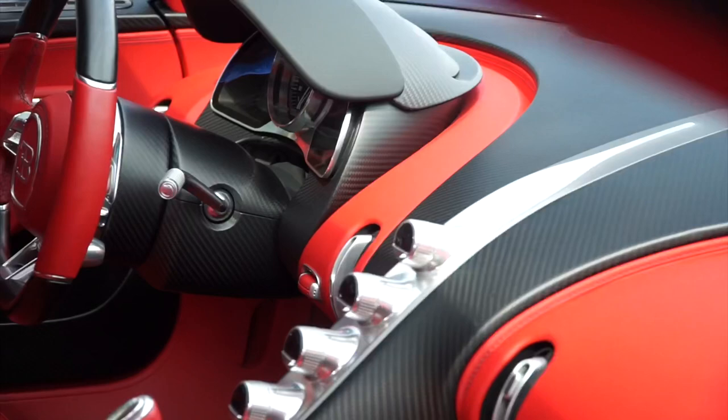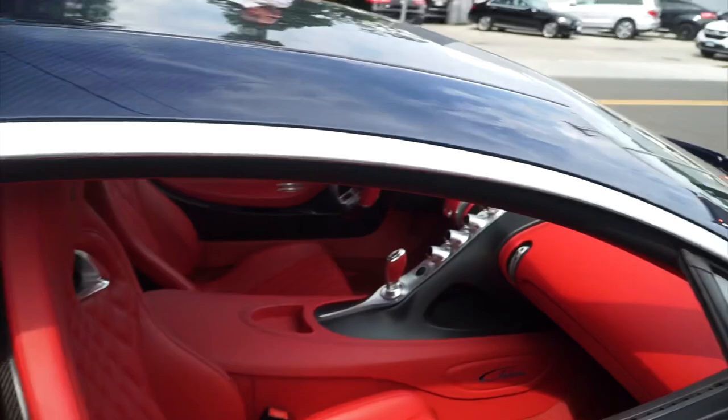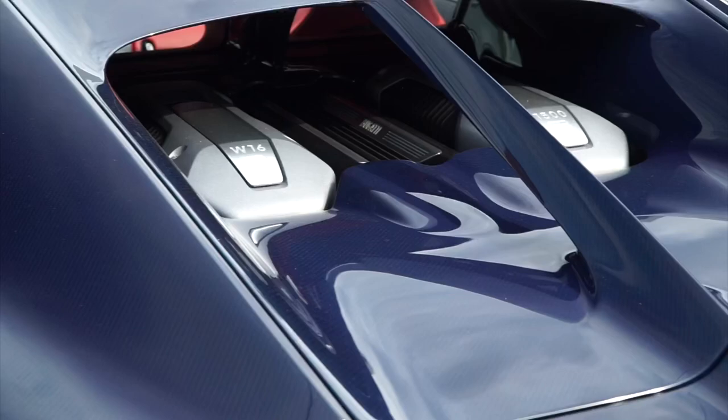Oh, US bumpers. Oh, it has a surrounding too, that's awesome right there. Blue with red guts, dude. That's my weakness. That's sexy. Wow, dude, this is so cool. Gotta get that start up.